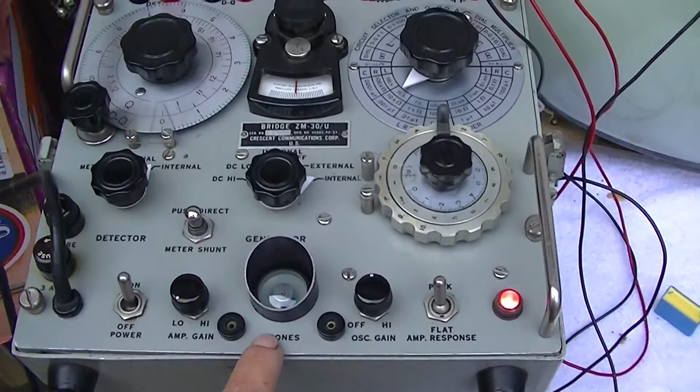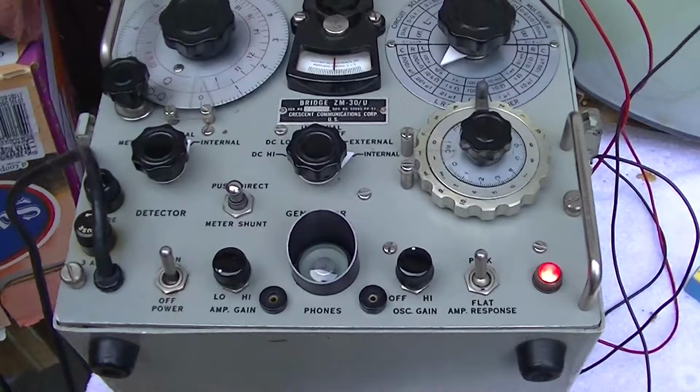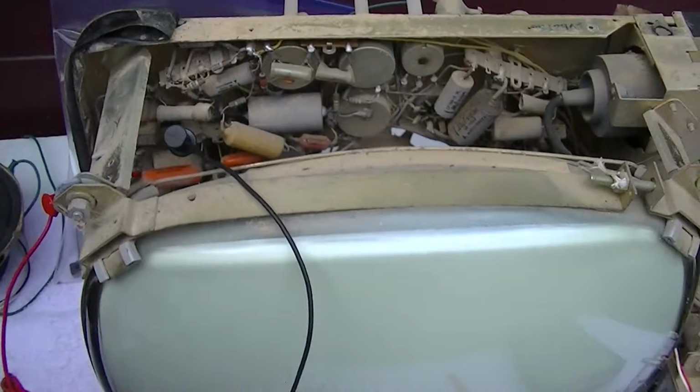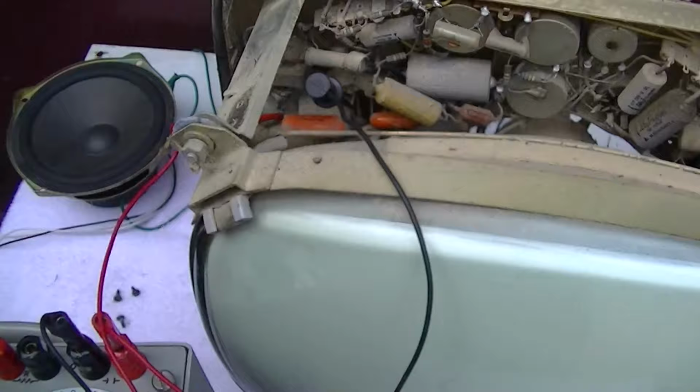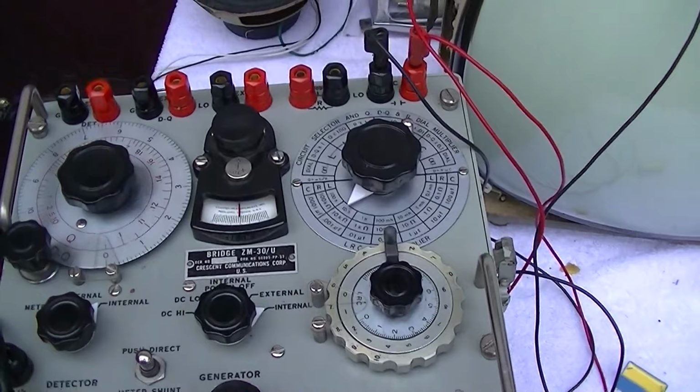And the neat thing about this is you can test the capacitors in circuit because it's running. It's got an oscillator in it, so it's kind of like a modern ESR tester where you can test capacitors in circuit. So what we're going to do is go through and check a bunch of these capacitors in circuit. Now, unfortunately, this doesn't tell you the leakage, but generally speaking, if the capacitor is way off value, it's done and needs to go anyway.